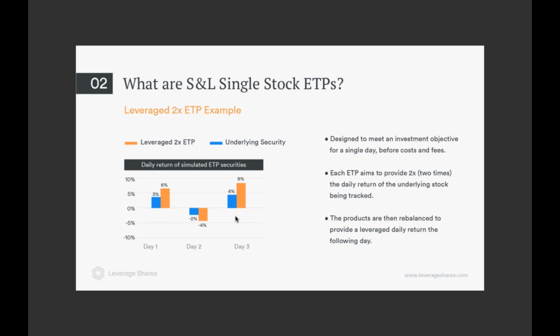So some of you might be wondering, when would someone consider using either a 2x or 3x leveraged ETP? Well, the simple answer is when you think that the underlying stock will move higher in the short term.